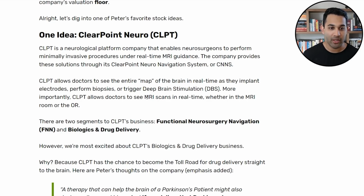So the most important part is that you get the MRI scans in real time while you're in the brain. And that's obviously very important, and it's something that they didn't have before, because you want to be able to see the full picture, a 3D picture of the brain while you're playing with it.